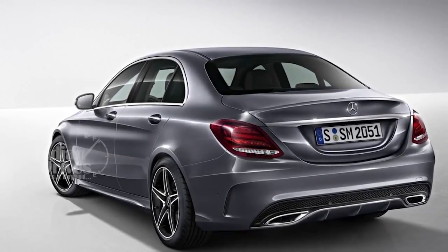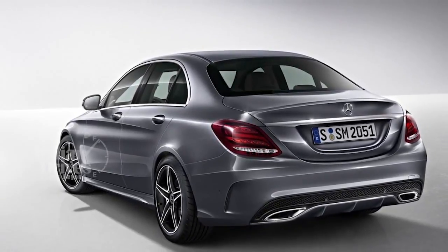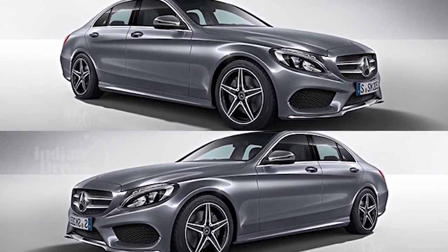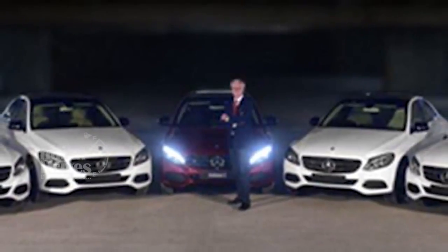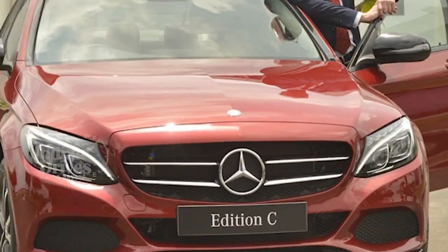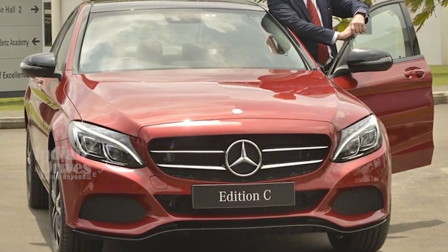Prices for the Mercedes-Benz C-Class Edition C range from Rs 42.45 lakh for the C200 petrol to Rs 46.87 lakh for the range-topping C250D diesel. The tried and tested C220 is priced at Rs 43.54 lakh.